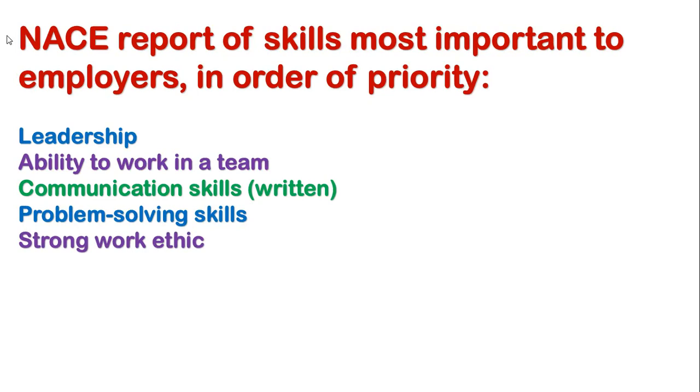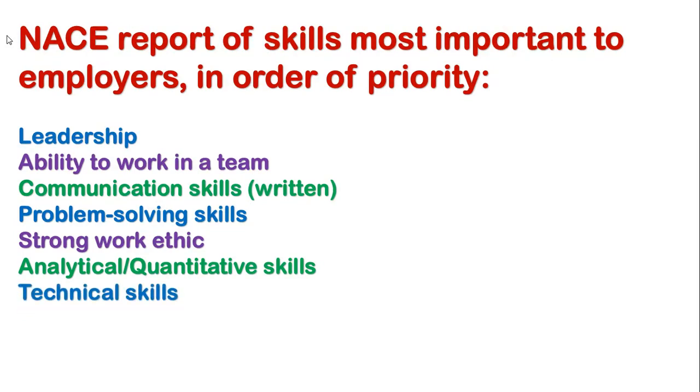Next is a strong work ethic, making sure that you work hard and do your best. Next is analytical and quantitative skills. These are skills that you're developing in math class. Next is technical skills. These are the kinds of things that you might learn in a trade school. Communication skills is important again, but this time employers are looking at verbal communication, talking orally and getting your point across clearly.